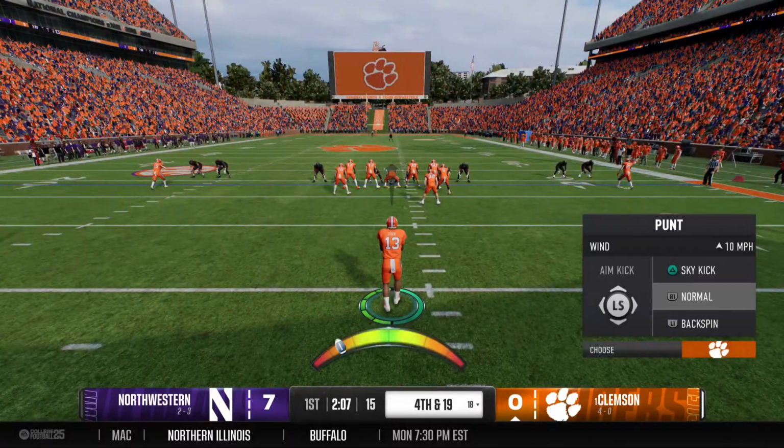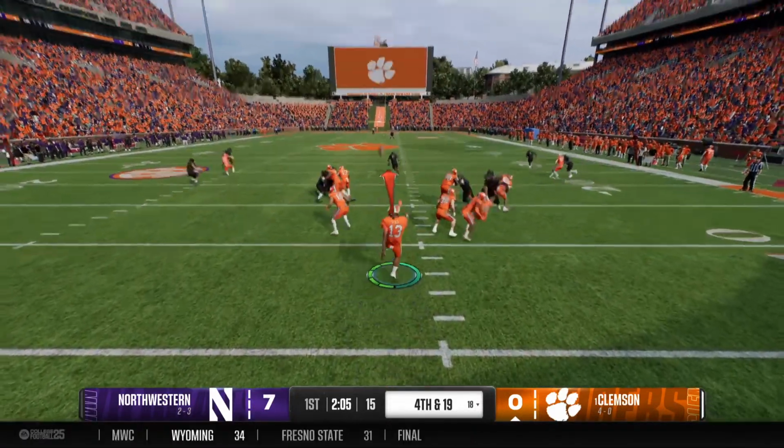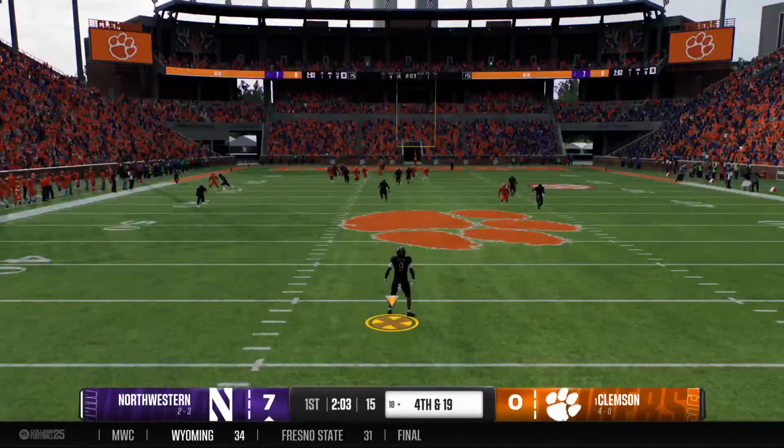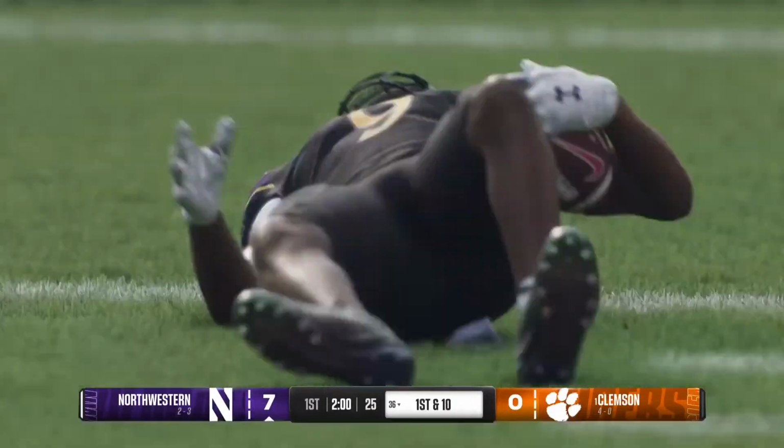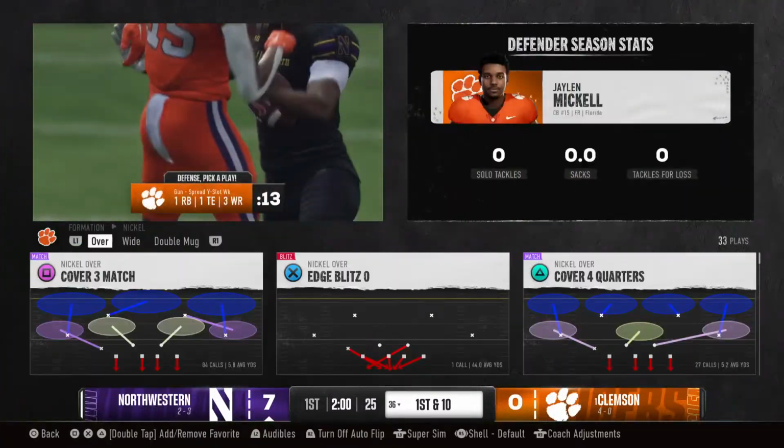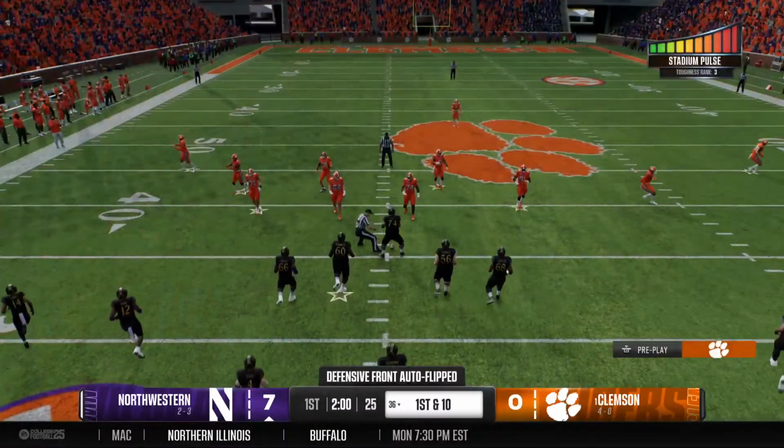So Clemson is lining up to punt this one away. 3 and out, and not much choice but to get rid of the ball. He's got great speed. Not able to pop the big return, but they've got the ball back and ready to go with a fresh possession.